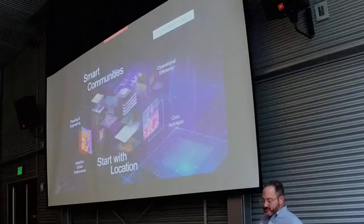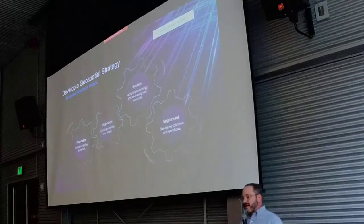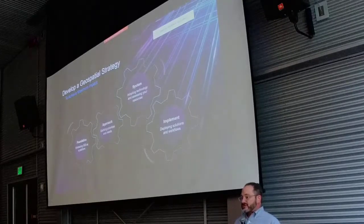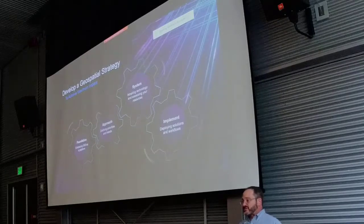So again, the smart community starts with location, but to use location effectively in an organization, you have to have a strategy. And I can tell you, I have real data on this, most agencies that have a GIS do not have a GIS strategic plan. I've done a study on this, and right now it's showing me 64% of the organizations that have GIS do not have a strategic plan. If you do not have a strategic plan, you're not going to be as successful as you should be with technology.